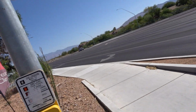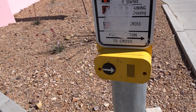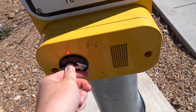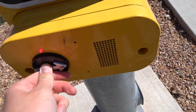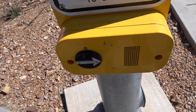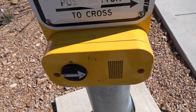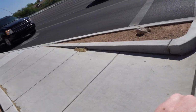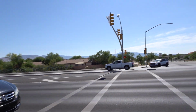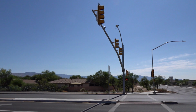I'm gonna push this button. Someone vandalized this push button. Wait to cross. Wait to cross. And here we go. Oh, this one's louder. Okay, we gotta make it over. Doing the walk here.